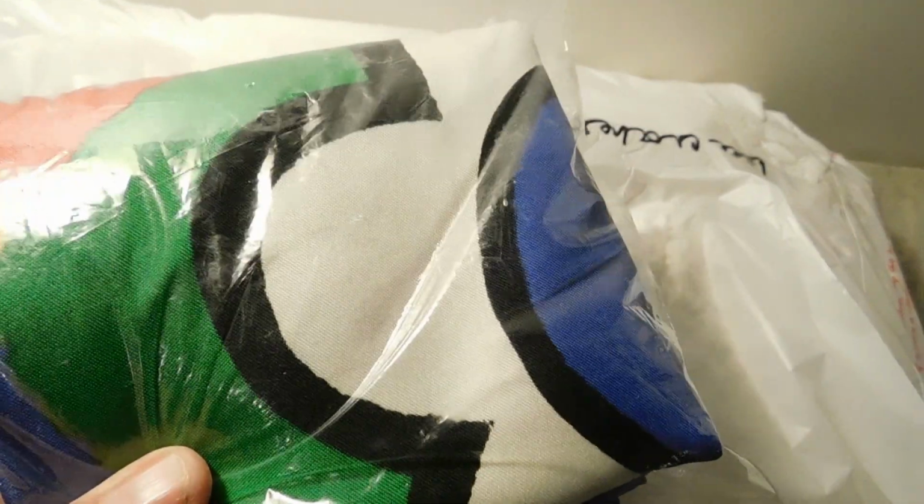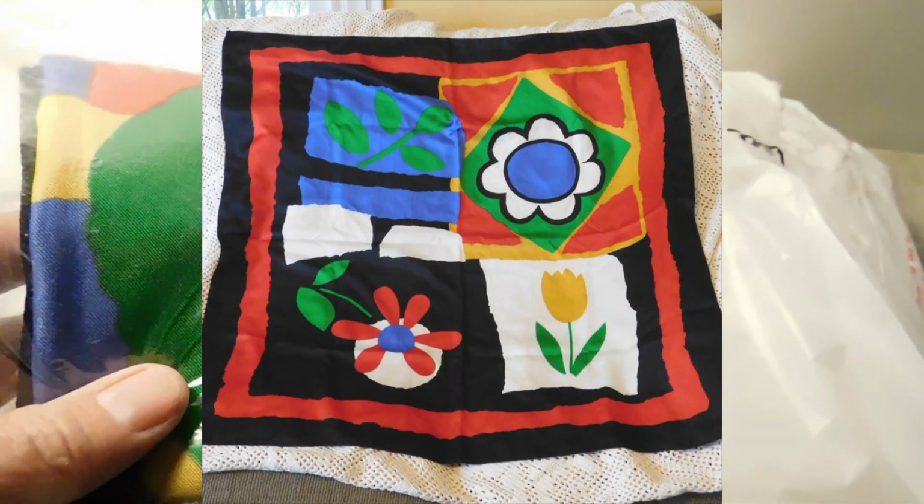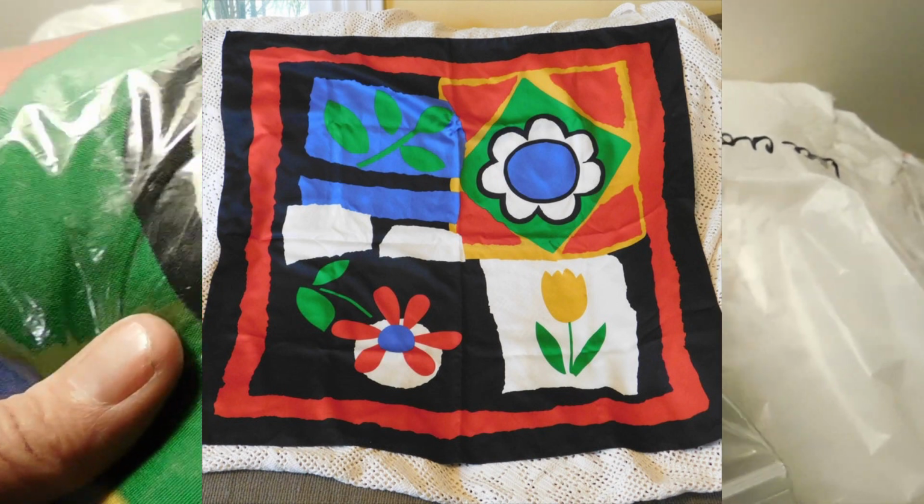And then I also sold this silk scarf. It's really cute in all these big, bold, bright colors, and I'll show you a picture of that also, since this is all wrapped up. And the scarf sold for $16.